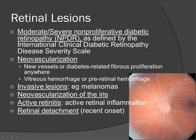Active retinitis we'll see sometimes in our patients that have toxoplasmosis or other blood-borne diseases, and those need to be taken care of right away. And of course, retinal detachments, which we've seen a few as well.